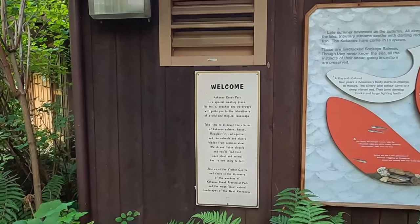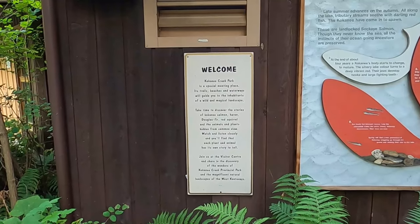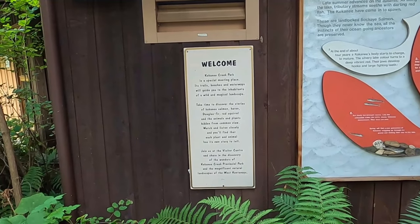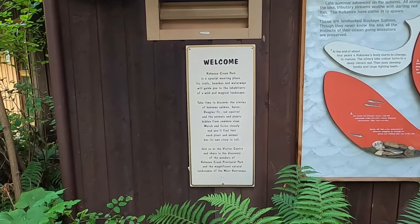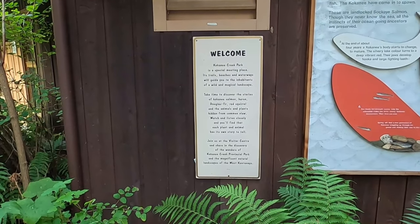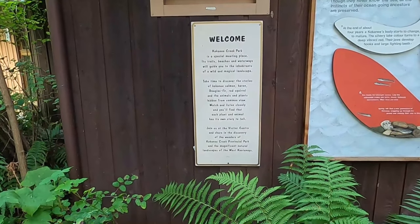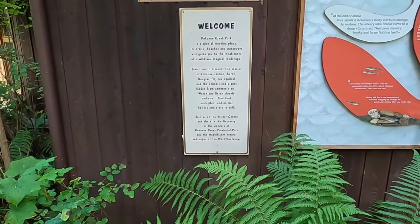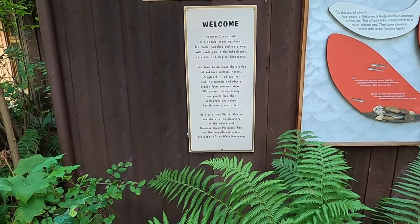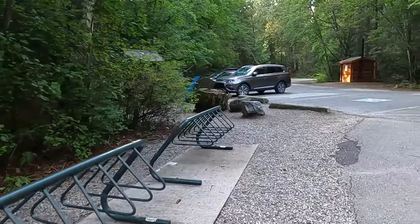Welcome. Kokanee Creek Park is a special meeting place. Its trails, beaches, and waterways will guide you to the inhabitants of the wild and magical landscape. Take time to discover the stories of the Kokanee salmon, heron, Douglas fir, red squirrel, and the animals and plants hidden from common view. Watch and listen closely, and you will find that each plant and animal has its own story to tell. Join us at the visitor center, share in the discovery, blah, blah, blah. Ah, very nice. Okay, let's carry on over here.